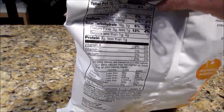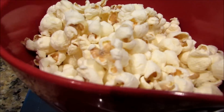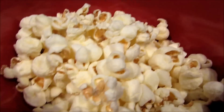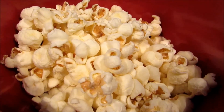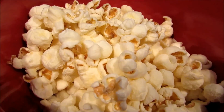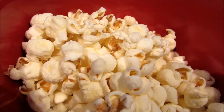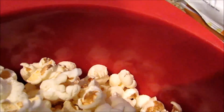A serving is 28 grams. They claim that 28 grams is 3.5 cups. I measured this. This is 28 grams. I'm pretty sure it's not 3.5 cups, but it is more than a sufficient amount of popcorn for me. It is 4 points. I've already pre-tracked dinner because I already did some of the prep work for it.